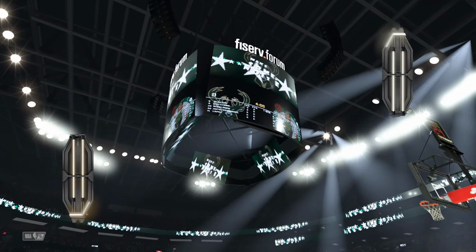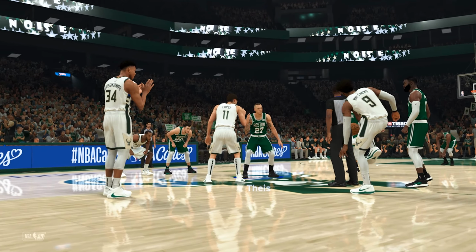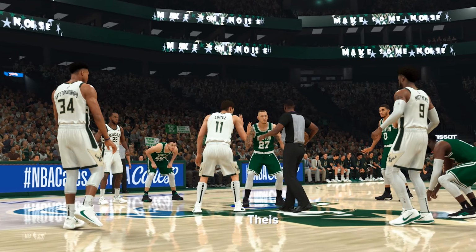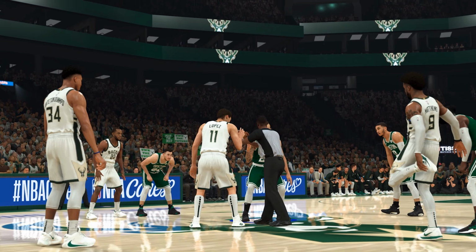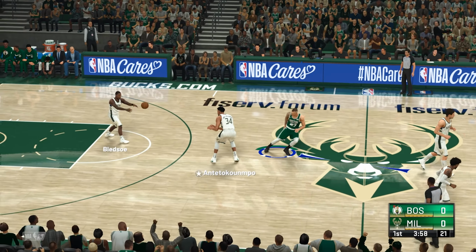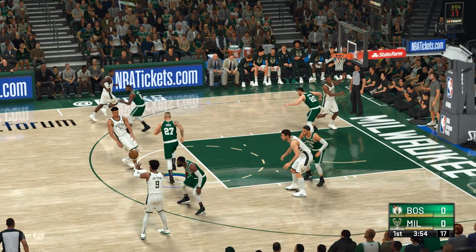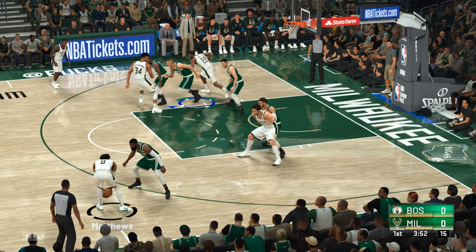And now the opening lineup for Boston. Brown and Hayward on the wing, Tatum out there with Daniel Theis, and it's Walker in at the 1. And for Milwaukee, Giannis is the 4 with Lopez the 5. The backcourt comprised of Bledsoe and Matthews, and it's Middleton in at the small forward. Now here's Matthews.